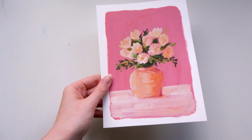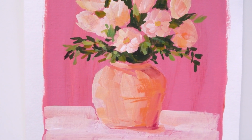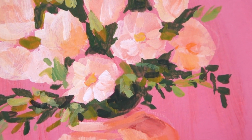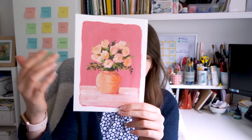But this was just a 20-minute study, so I was really surprised by how popular it was considering the effort that it took me. I was trying to keep things really loose, so this is all gouache. I did the raspberry background, which I've done before, and I just really like the warmth of that. I love the orange that's paired with it, and the yellows and also the greens that really stand out against the contrast of the background.